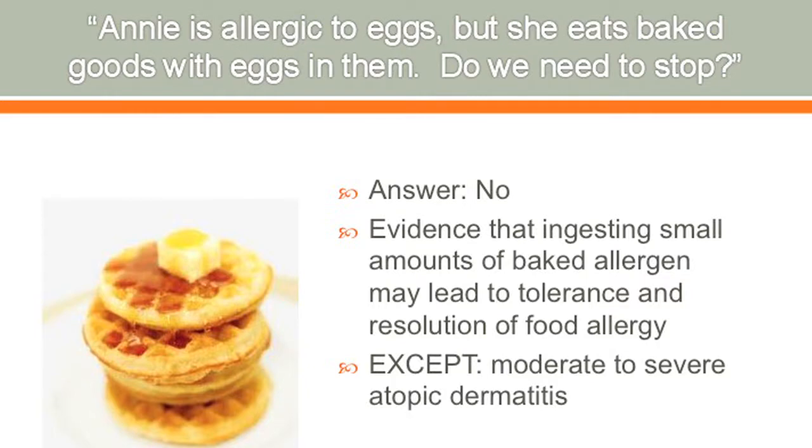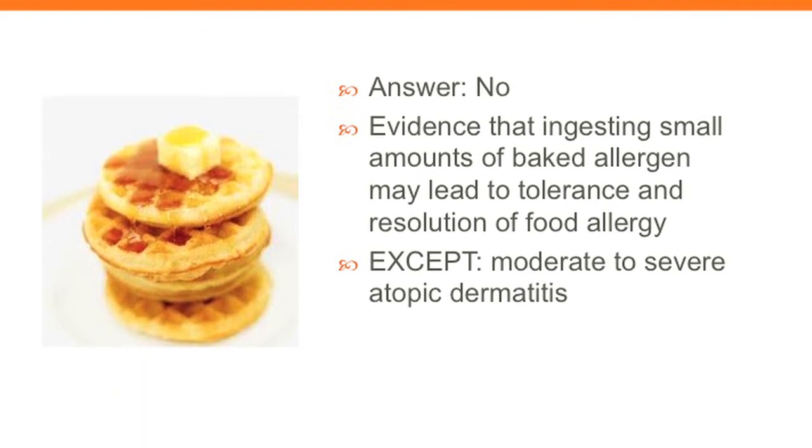Another question. Little Annie is allergic to eggs, but she eats baked goods with egg in them, like Eggo waffles, muffins, cookies. Do we need to stop? The answer is no. So all of our evidence is showing that ingesting these small amounts of baked protein is going to be helpful in outgrowing the food allergy. The exception here is people who have severe eczema that gets worse with baked goods. Then we like to cut it out completely because their eczema can get very bad and become infected.